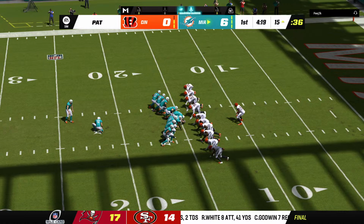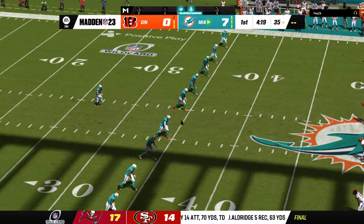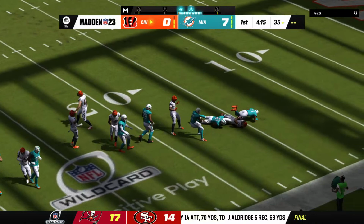And the Dolphins will strike first here in this wild card matchup. Goodell the extra point, and that makes the score 7-0. Goodell now following the touchdown here to kick it away. This one fielded at the 5. And he had no room to run as he's tackled down inside the 20.